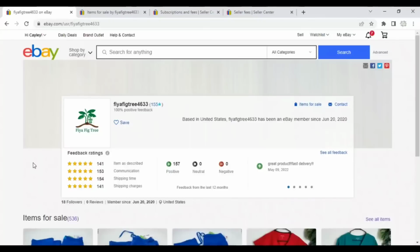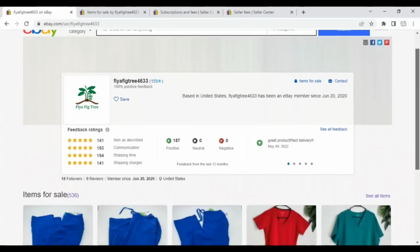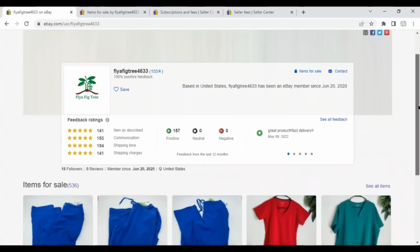But today we're reviewing Faya Fig Tree 4633. Hopefully I'm pronouncing that right. First of all, upon first impression, I really like the look of your logo. I think that's really cool. You have a very clean appearance to your store or to your user profile.